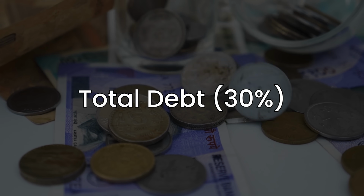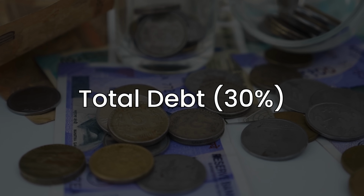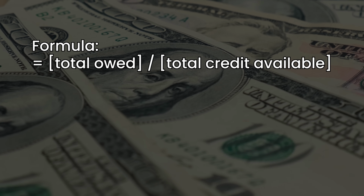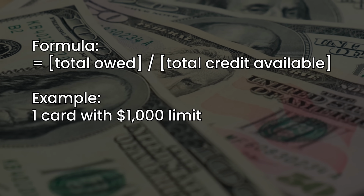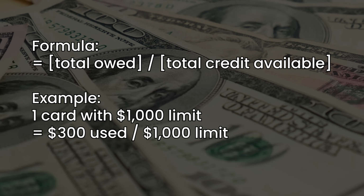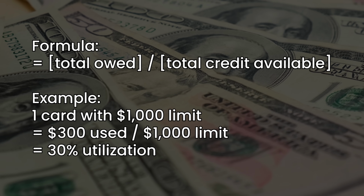Second factor is total debt, also known as utilization, which is 30%. This one's pretty interesting because it's a big factor, but you also have a lot of control. The formula is total amount owed divided by total credit available. For example, if you have one card with a $1,000 limit and use $300 of which, it's going to be 300 divided by 1,000 for 30% utilization.